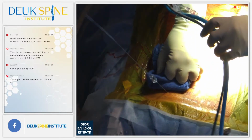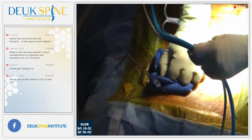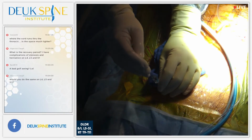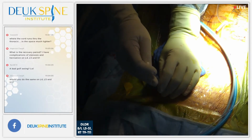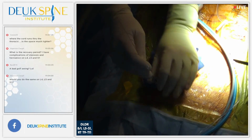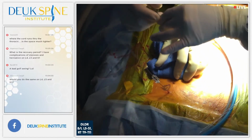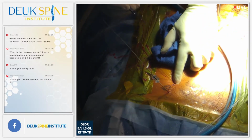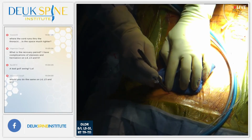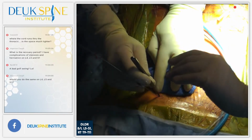Okay, last one. Shot? And by the way, that last disc was so hard for me to do the discogram. Remember, I was struggling to push the dye in. The reason is that it was full of scar tissue, just as I suspected. And this one is going to be full of scar tissue too. All right, you guys see the hole right there? Yes, we do. That is a thoracic disc, Duke laser disc repair done through a 7mm incision. Incredible.